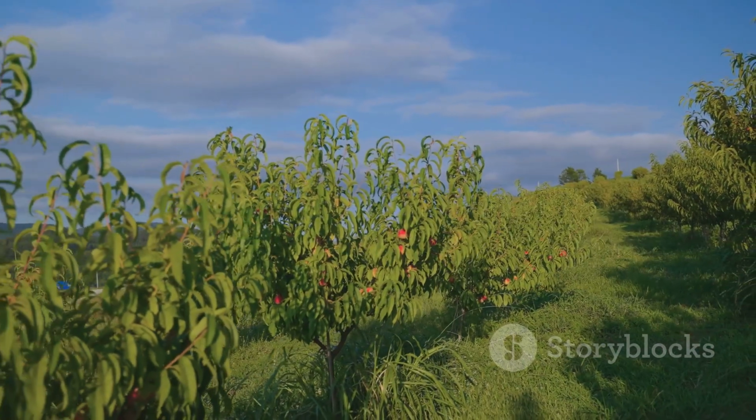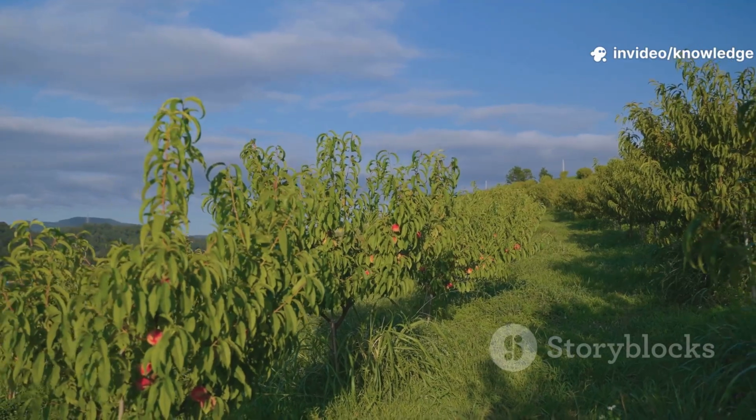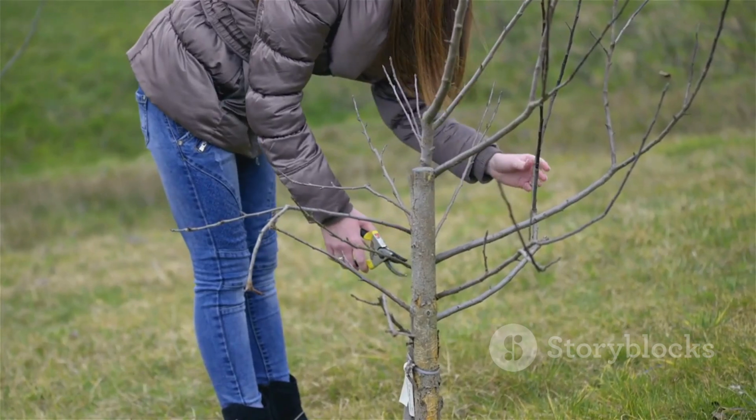Starting with a bare root peach tree is one of the easiest ways to get your orchard going. These young trees are lightweight, simple to handle, and quick to plant. Once nestled into the soil, they burst into growth as soon as spring arrives, sending out new shoots and roots with impressive vigor. Pruning is key to a healthy, productive peach tree.